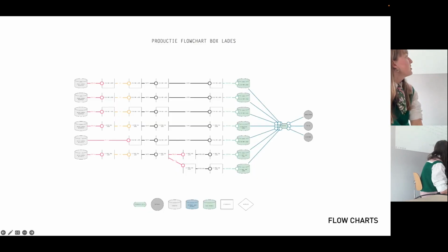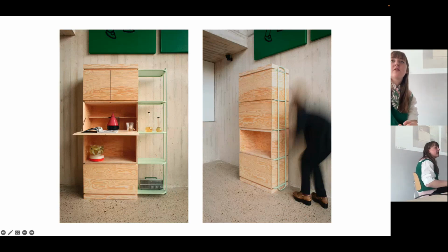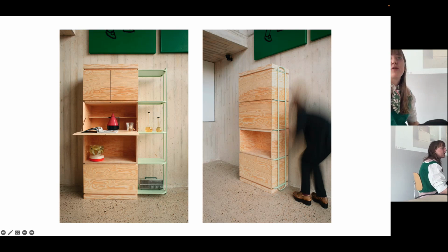And then during the production process, I had the chance to do it at a workshop where we made flowcharts of each piece we produced, and we produced it by ourselves. So I really know every small part of the cabinets. And here you can see the final result. So I designed 4 types of boxes that you can put together in any way you like, and then the metal rack just slides. And you can make your cabinet grow or make it smaller if you need it.